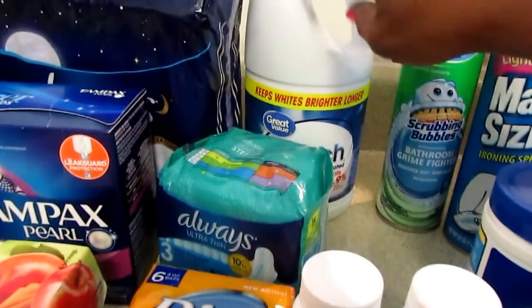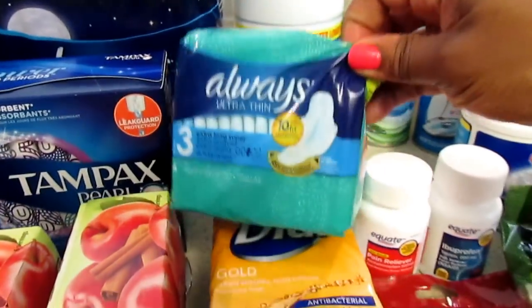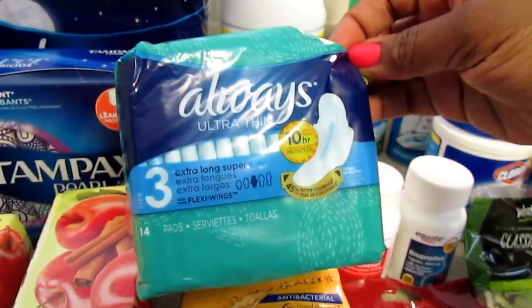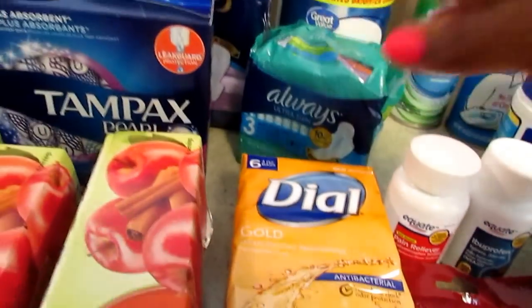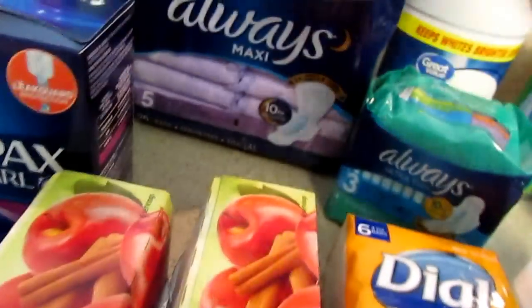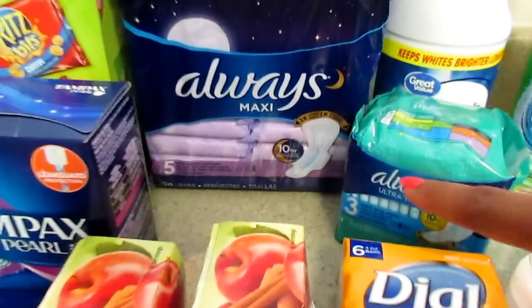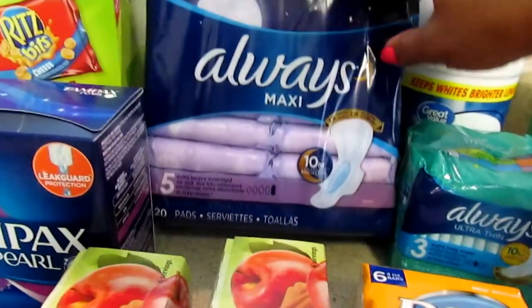And then also the concentrated bleach, I like to get that. And then I always forget to get the ultra thin Always. I need some of these right now, but I'm just so tired. I'm just tired of this. But I don't feel like going through the change yet.